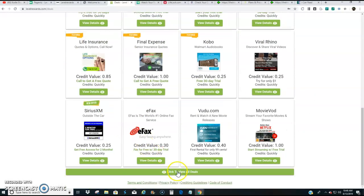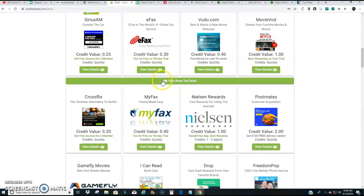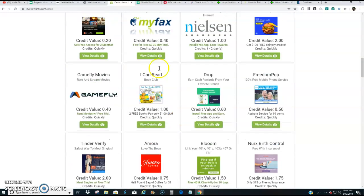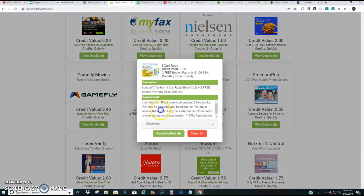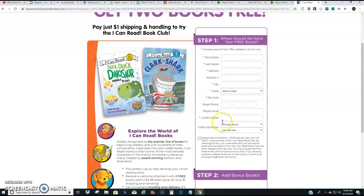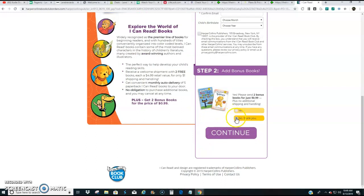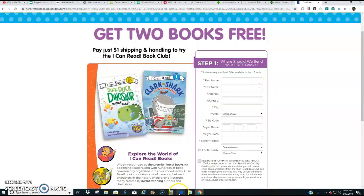And then the last one you're going to do is come down to this green bar where it says view all deals to expand the list. And you're going to come to I can read. You're going to click view details, complete deal, and then it should take you to I can read. You're going to fill this out, click the terms and conditions, and hit no thank you on the added books. Make sure you check this to say no thank you and then continue, and then you're done.